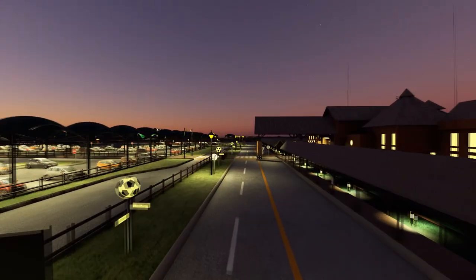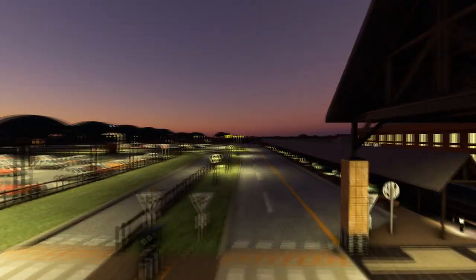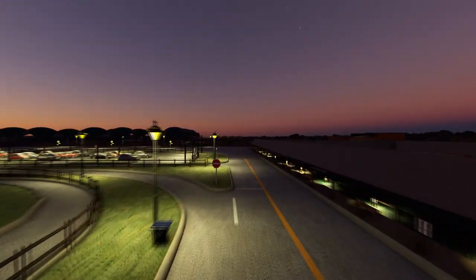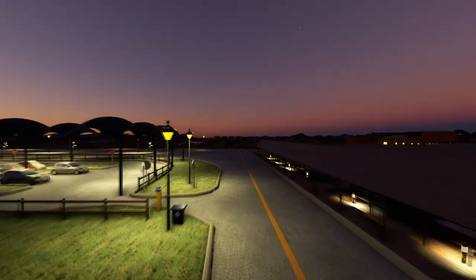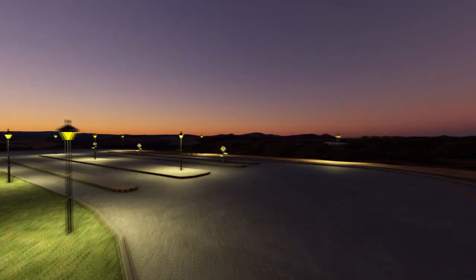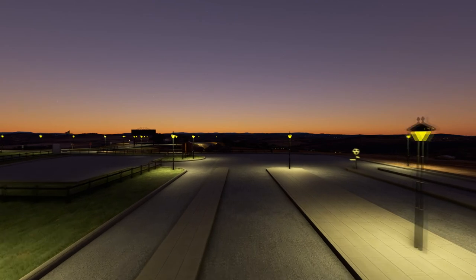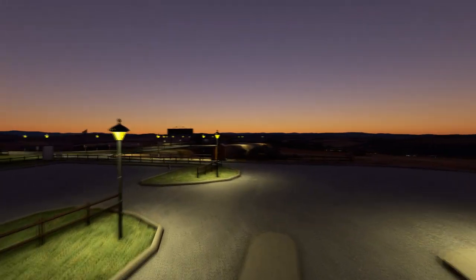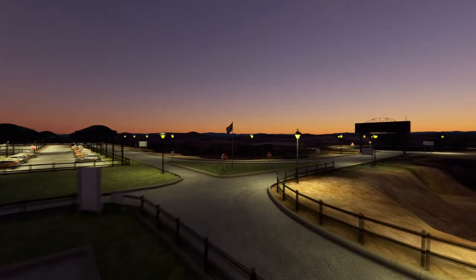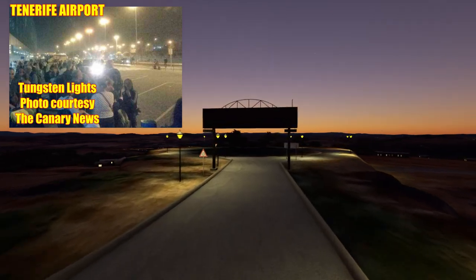Little tour along the landside road here past the terminal. It's lovely. It's really nicely done. I've got no real complaints about the result. Some of the methods used to achieve this result, as I said, we're not necessarily used to. This yellow tungsten lighting is all a bit strange, really, because it doesn't look like the proper tungsten yellow lighting you see in airports like those in Tenerife, for example, where they still do have tungsten yellow lighting.